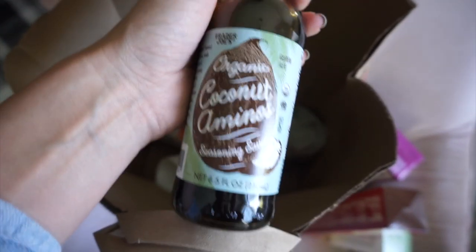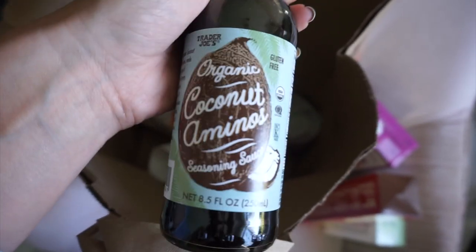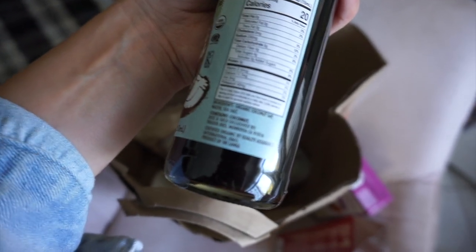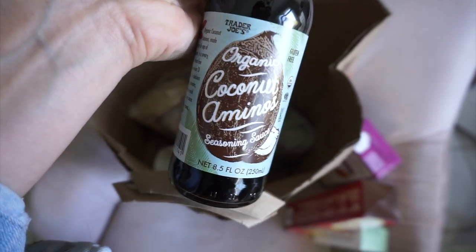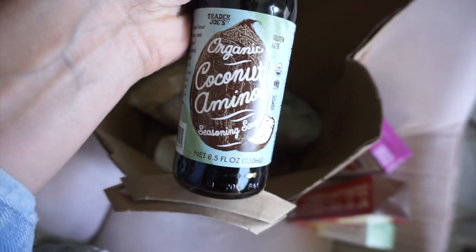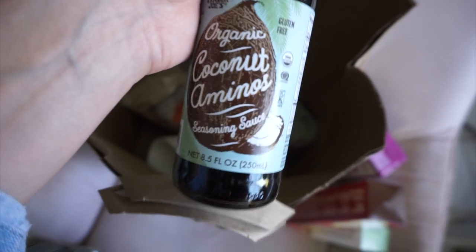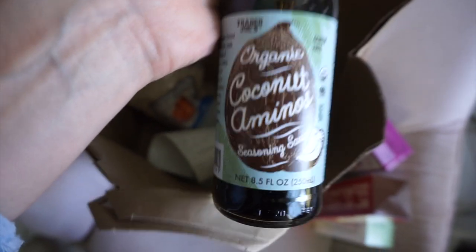I didn't go crazy with the holiday stuff, even though I wanted to. I got the organic coconut aminos. This is a healthier soy sauce. So I'll show you guys the ingredients. It's coconut sap, water, and sea salt. Can you guys see that? Honestly, this is so good. It actually tastes even better than soy sauce because it has a little bit of sweetness to it. So try this out. It's delicious with sushi and rice and any sort of Asian inspired meal.